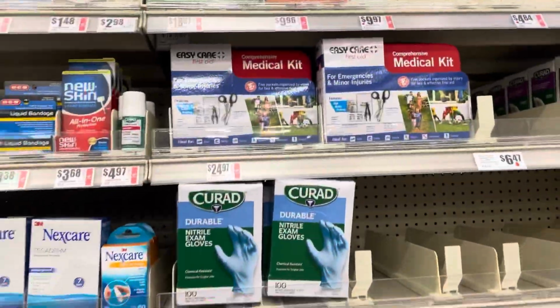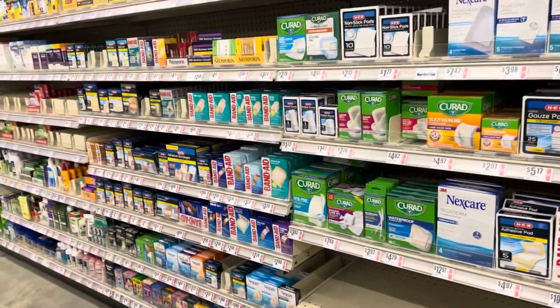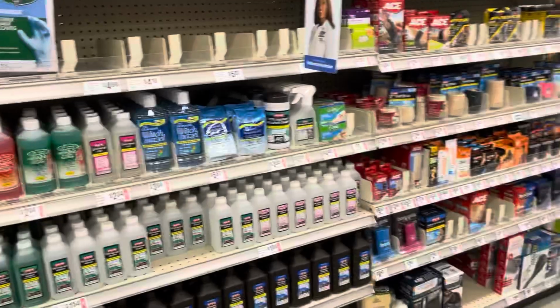Nice and compact, easy to throw into a bag. You should always have a first aid kit around, and the grocery store is a wonderful place to find all the different components of your medical kit.